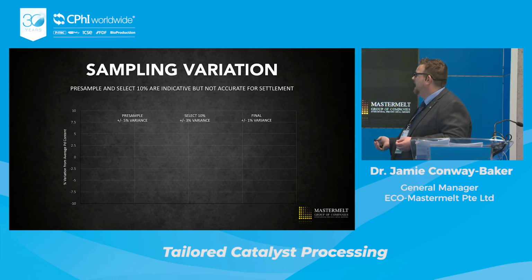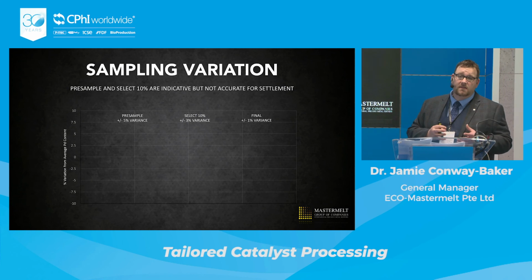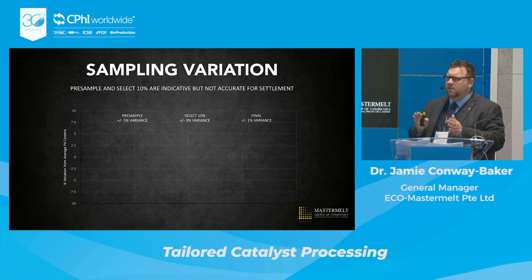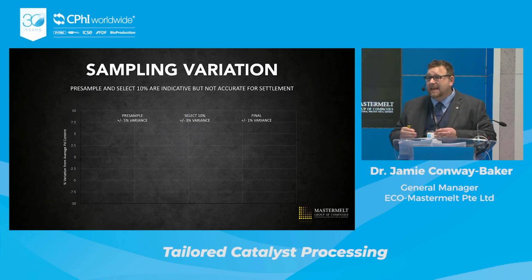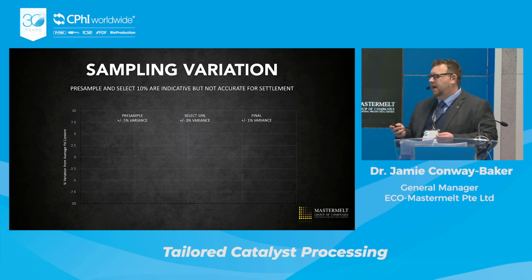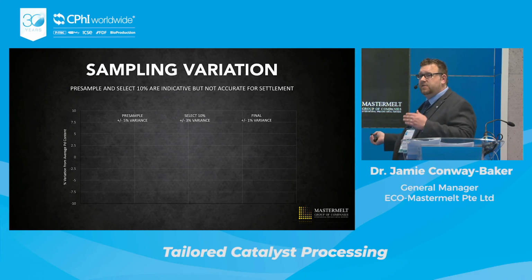The select 10% sample, you could see, was again closer, and this was around 3% variance. So the errors are coming down, and you could see that this information now could be used for metal forecasting, for supply chain, and then finally we get the variance of our final result. This is through all the sampling and assaying, and this was plus or minus 1% variance.